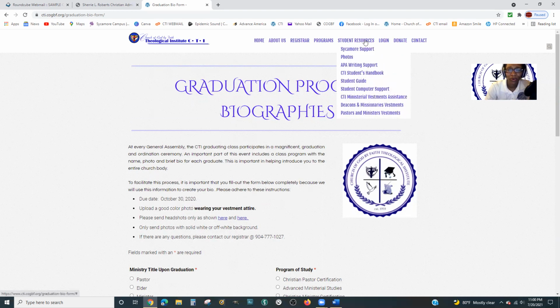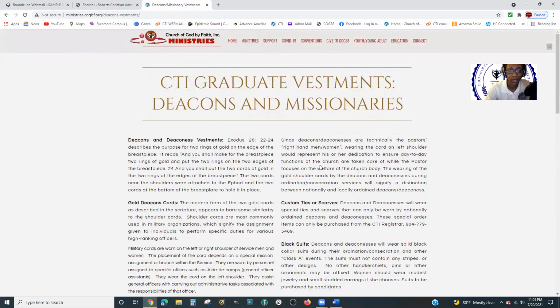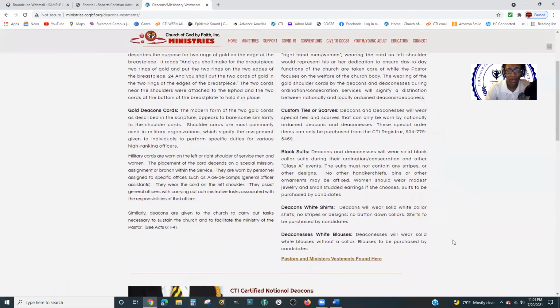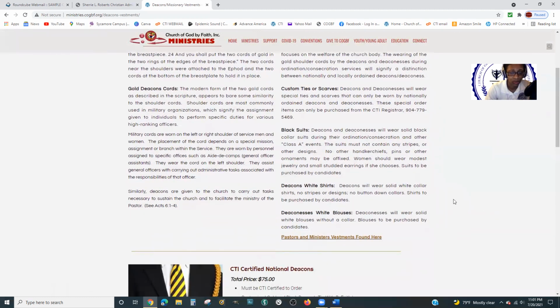All right, the last thing I want to do is take you over to the vestments. Many of you say, where do I get my vestments? You're going to go to student resources. You're going to go down. Here's deacons and missionaries. Let's take a quick look. Here's a description of all of the information, like what's the cord about or how do I wear it? It's all right here. And also a description of what I explained earlier about the white shirts and the blouses for the ladies and black suits, all of that.